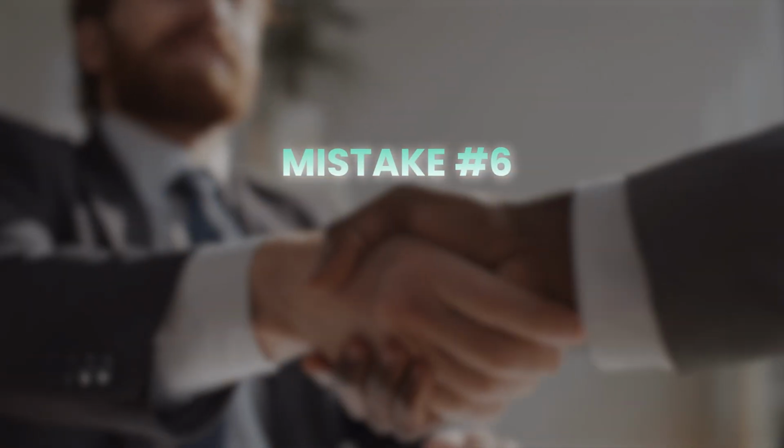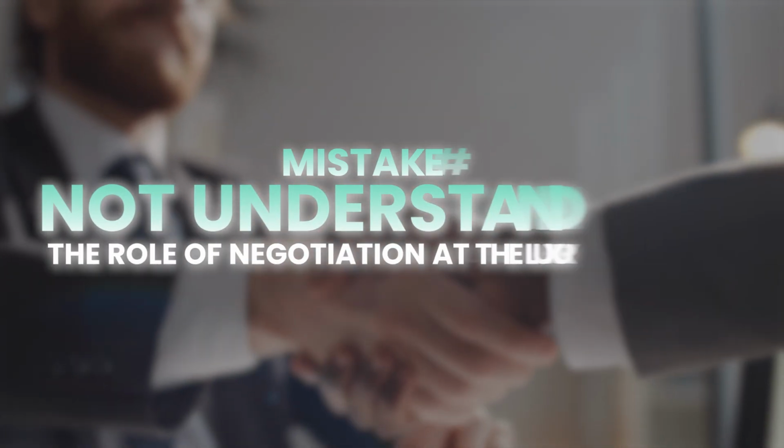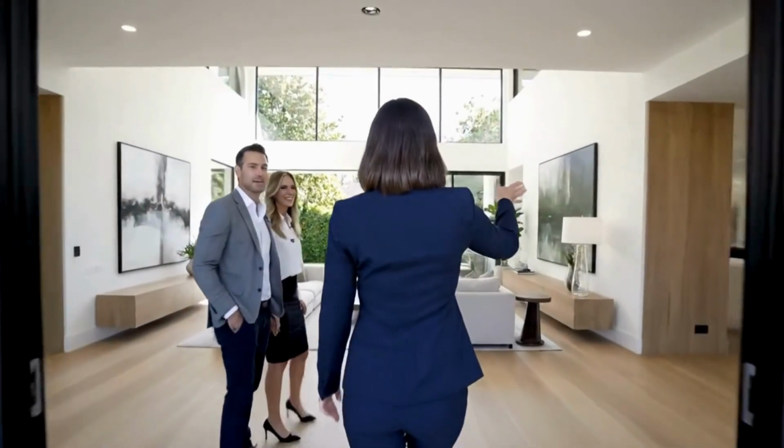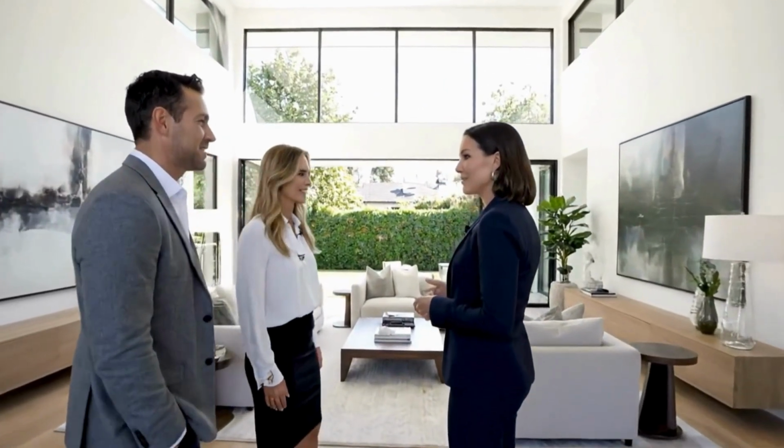Mistake number 6 is not understanding the role of negotiation at the luxury level. Luxury buyers are not emotional buyers. They are strategic. They make offers that test your resolve and your advisor's expertise. They ask for concessions. They have inspectors who look for leverage. They have attorneys who scrutinize contracts.